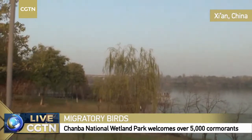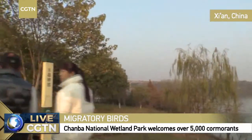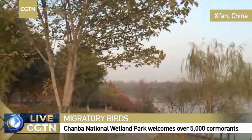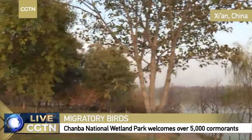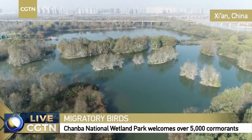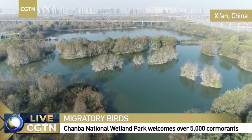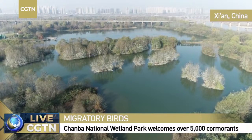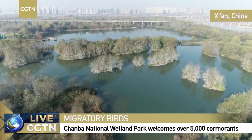There are also some other species of birds that would fly here because this is really a very ideal habitat. Well, this is a very wide water surface, I have to say.